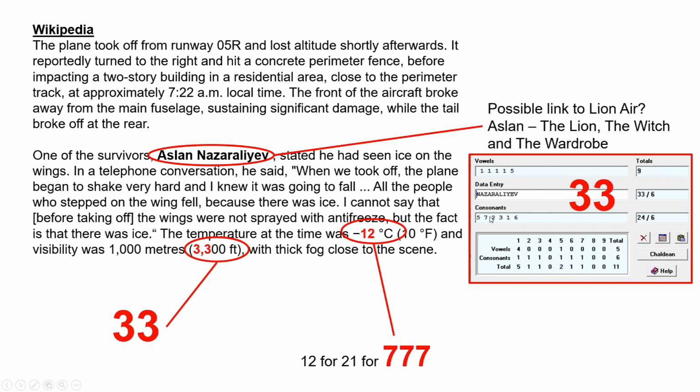33 for masonry. And this was just reporting the temperature at the time was -12, so 12 reversing for 21 for 3 7s for 777. And visibility was 1,000 meters at 3,300 feet. So dropping a little bit of code in there for you.